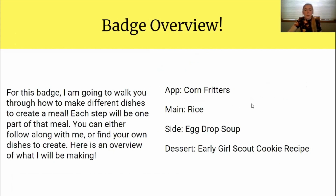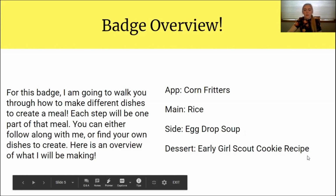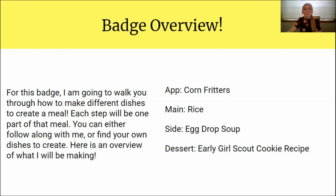So for the appetizer, I'm going to be making corn fritters. My main is going to be rice. My side is going to be egg drop soup. My dessert is going to be the early Girl Scout cookie recipe. My foods today are very simple and not very complicated because I wanted to make sure that you had ingredients that you could use in your own home.